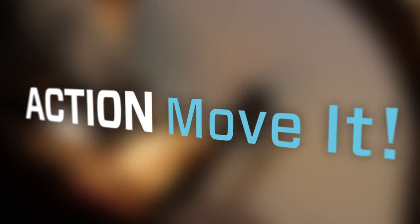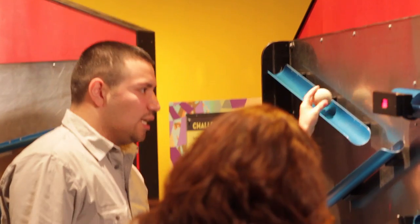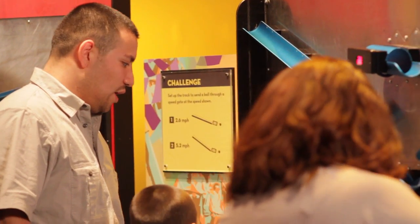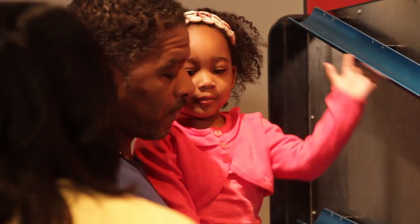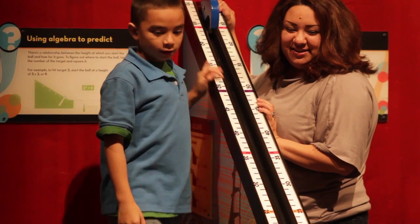So this is the action area, and this is where we really engage people in things that move, the mathematics behind movement. So we have one area that's a theme park, where we really get people engaged with roller coasters and what's going on behind roller coasters and what's the math happening when people are going through roller coasters. And the other area is action sports. So movement is a fantastic place to look at math, and it's a really engaging way to look at math.